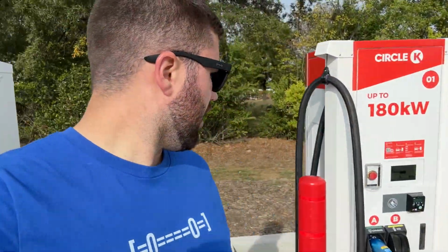Really impressed with the efficiency at 60 miles per hour. I think that's the longest I've ever gone 60 miles per hour. Or maybe not ever, but in a very long time that I've gone 60 miles per hour continuously. But we're charging here now and should be getting pretty good speeds. We'll take a look inside the truck.